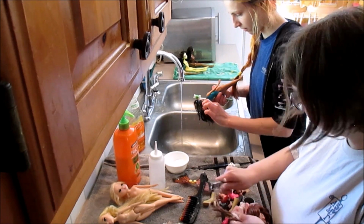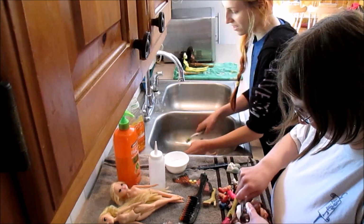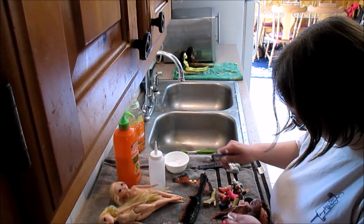Oh, Jasmine has a sticker on her hair. 99 cents. Does that hurt your self-esteem? Remember how when we were buying Eye Candy Phoebe?